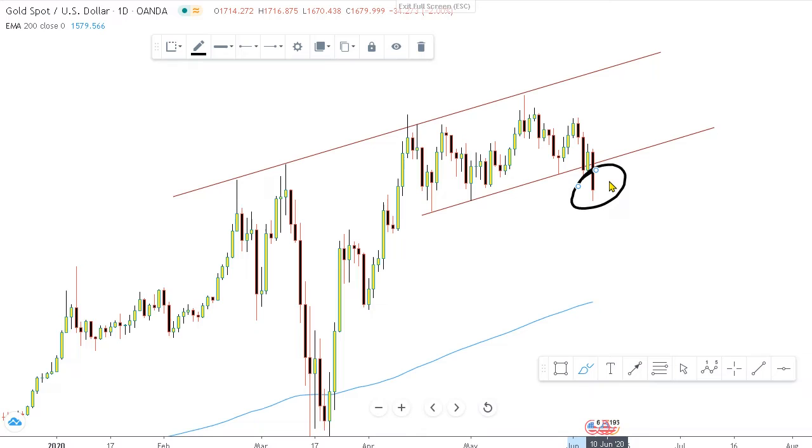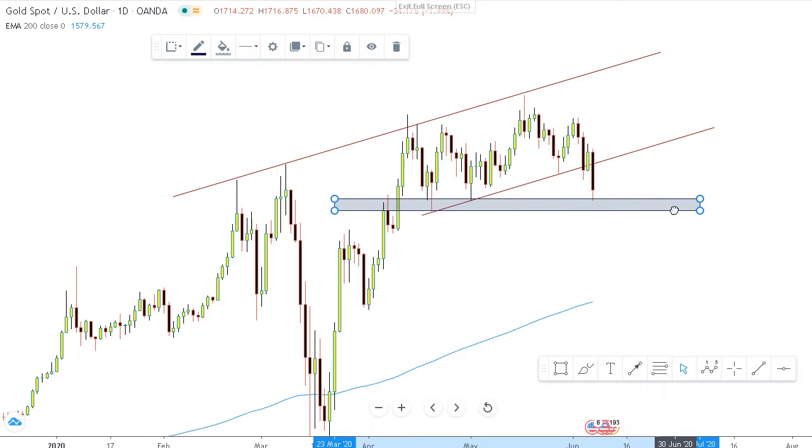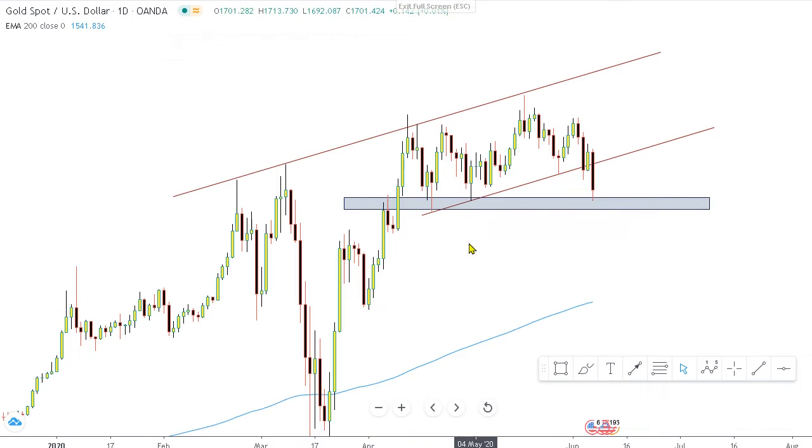Let's see if for the next day, if the candle is somewhere here, you can expect to short. But let me draw these major support level. Okay, this is a big support.